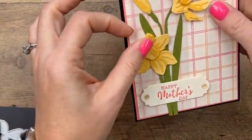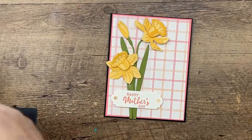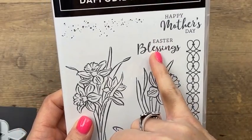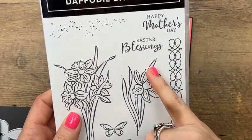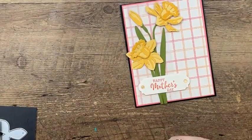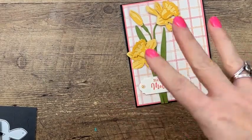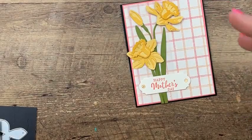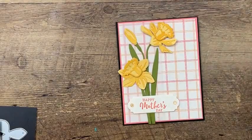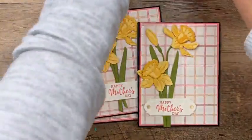Now, if you don't need a Mother's Day card, and some of you are like, I don't need that, just change the sentiment. This stamp set, I don't totally love the sentiments, although I know many of you do. Send Easter cards, that's not something I've ever done, but I know a lot of you do, so there's an Easter sentiment. But, I mean, thank you, sympathy, I'm thinking of you, happy birthday. This card literally could be anything except for maybe a 10-year-old boy's birthday card, right? I mean, really, it could be anything. So change the sentiment to make it fit your needs. All right. I hope you guys like that one.